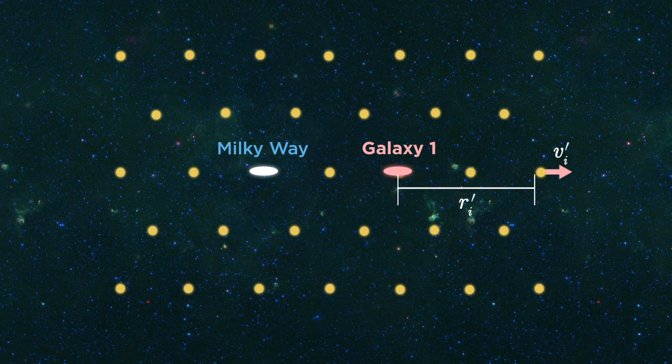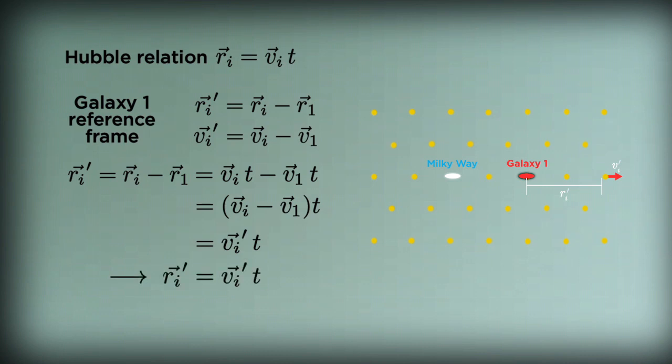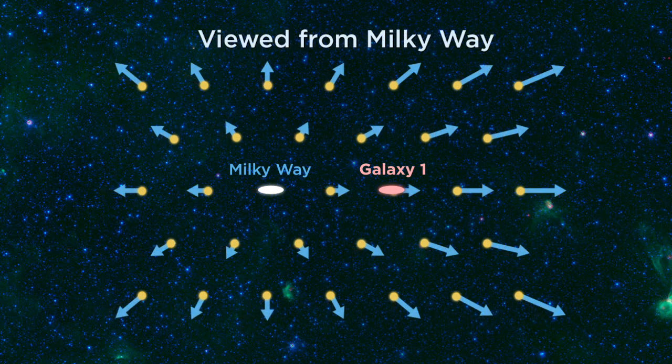We can deduce it using vector algebra. r_i' is the vector going from galaxy number 1 to the ith galaxy. That's equal to r_i minus r_1. As for the velocity, whenever I measure a velocity v_i, you measure v_i minus v_1, since you're moving along with galaxy 1. So v_i' equals v_i minus v_1. Now let's take the r' equation and replace the r's with vt's based on the Hubble relation observed in the Milky Way. We factor out the t, and then we recognize the vector in parentheses as v_i'. We thereby deduce that you will find r_i' equals v_i' times t. Your measurements too will show that velocity is proportional to distance with the same proportionality constant. Everybody, everywhere, draws the same conclusion.